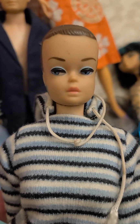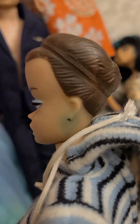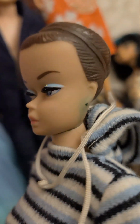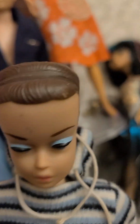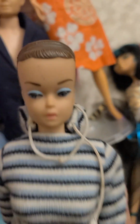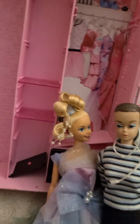Look at the facial screening and the paint. Beautiful workmanship. Besides the green ears, that can be removed and fixed, and her little blue headband is missing. But overall, a great find.